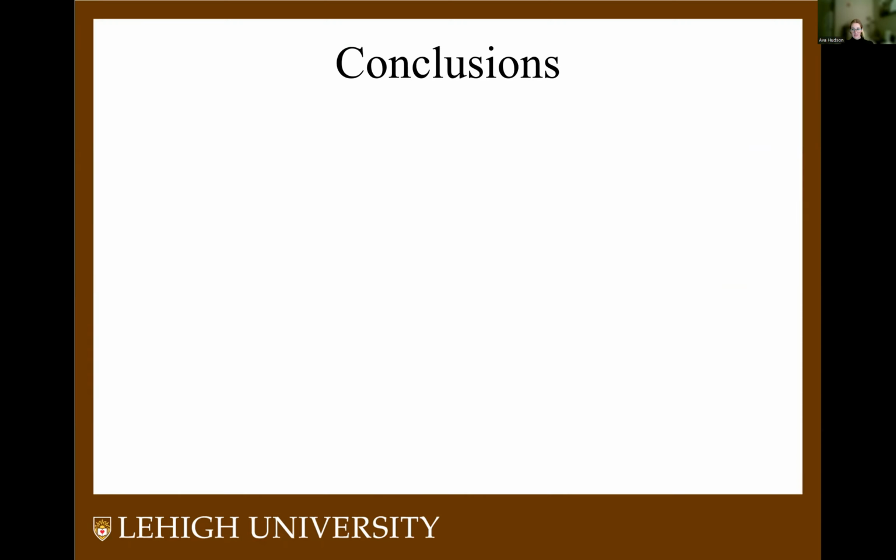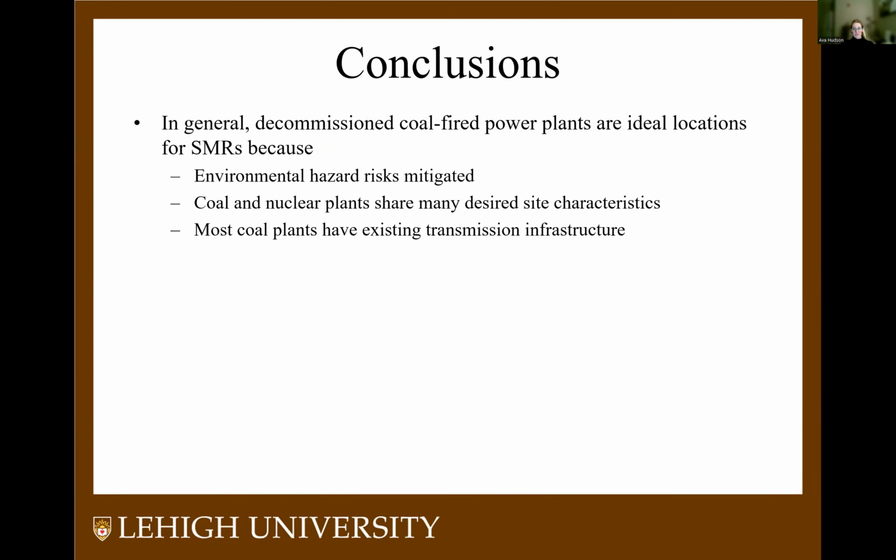The following conclusions were made relating to nuclear power deployment from the results of this project. Decommissioned coal plants are ideal locations for SMRs, not just in Pennsylvania, but in general. This is because environmental hazard risks at retired coal plants, for the most part, have already been managed, allowing for power generation operations at the site previously. Also, many site characteristics are similar between coal and nuclear, such as site slope, area, and available stream flow. And most of the retired coal plants still have existing transmission infrastructure on site, further decreasing development limitations for SMRs.